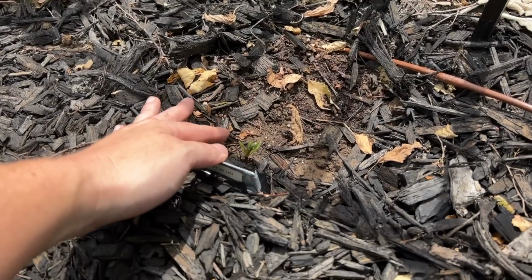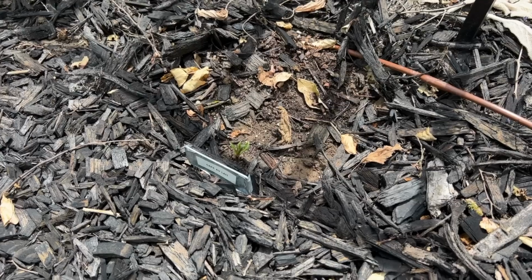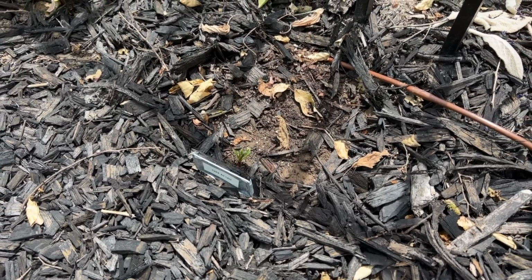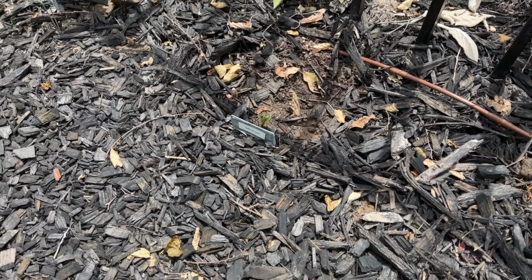So I apologize. I thought it was just a fail, but there is Cafe Au Lait. So I'm very excited about that. It is growing, it is coming. I haven't seen any progress on the other two, but I will just be patient and I will wait. So thank you all for the wonderful advice about the Cafe Au Lait Dahlia.